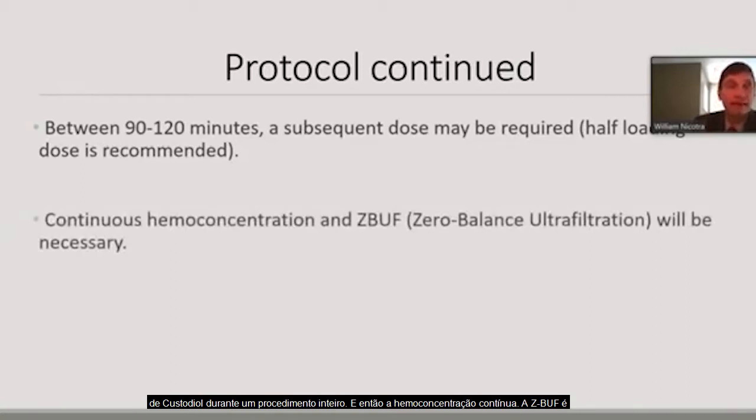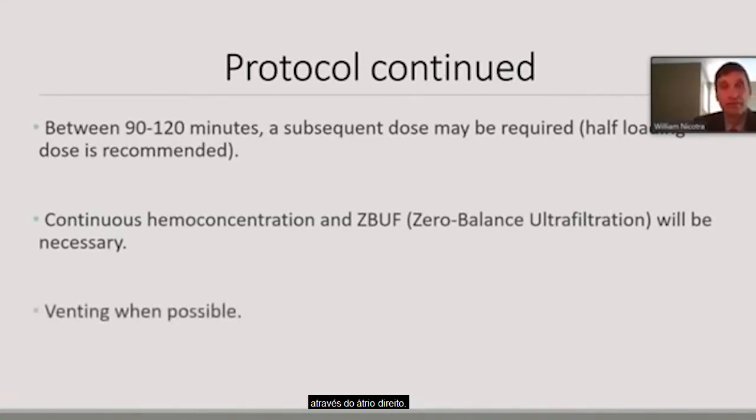And then continuous hemoconcentration, Z-buffing, is probably necessary if you don't vent it, but we recommend venting whenever possible through the right atrium.